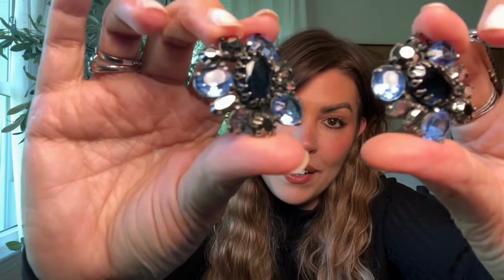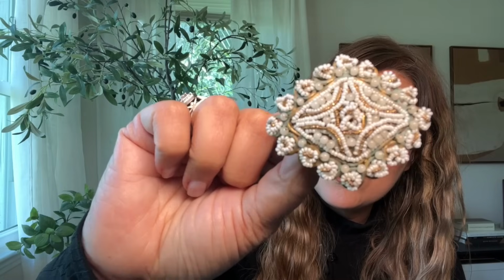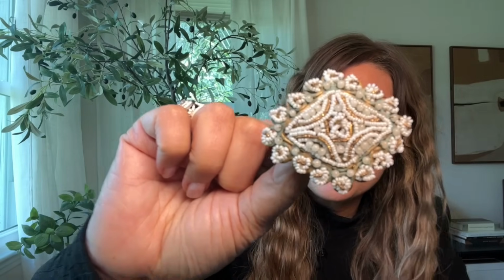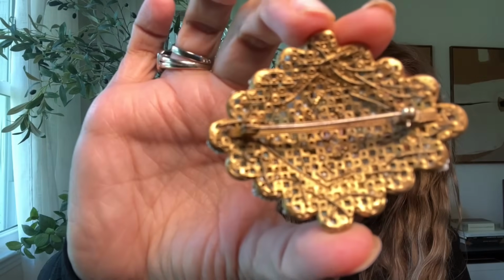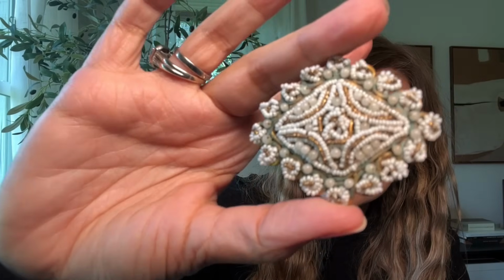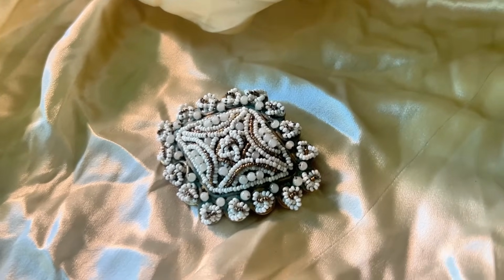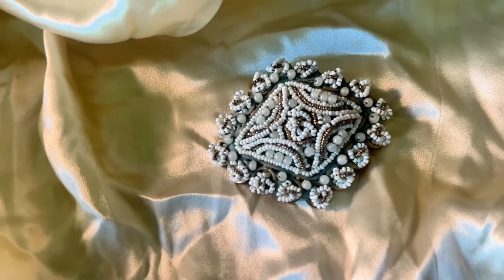So if you collect Schiaparelli, these will be available on Friday. The next piece I got, and I believe this is a 100% Miriam Haskell milk glass brooch. Here is the back. And it does have a little bit of verdigris. In fact, it's become one of her markers for her jewelry, the verdigris. We can see all of the wired beads. Just a beautiful, nice, large brooch.